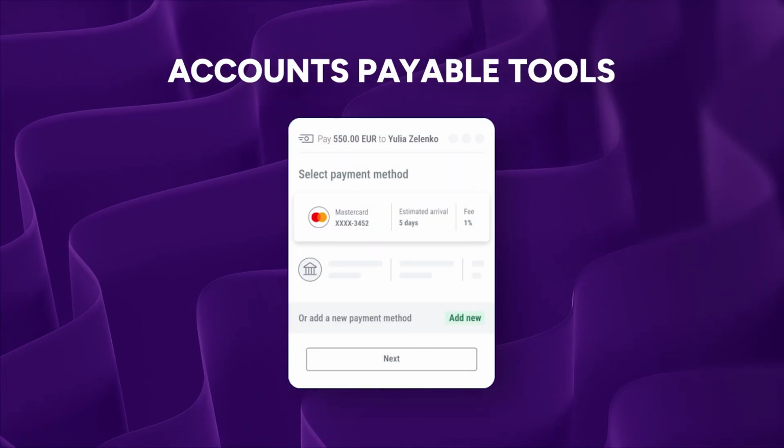Accounts payable tools. Finally, Payoneer also has a few handy tools to help you manage your payments. You can create invoices, request payments, and track who's paid you, all with a few well-placed clicks. You can also download monthly reports to stay up to date.